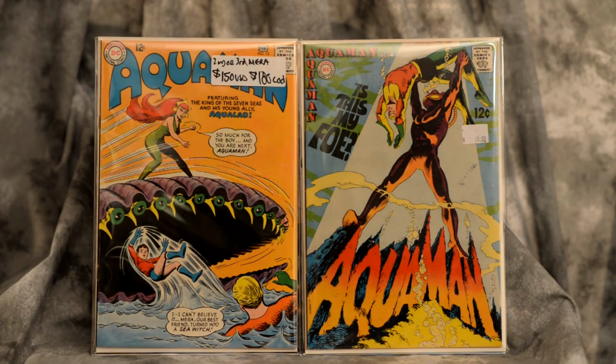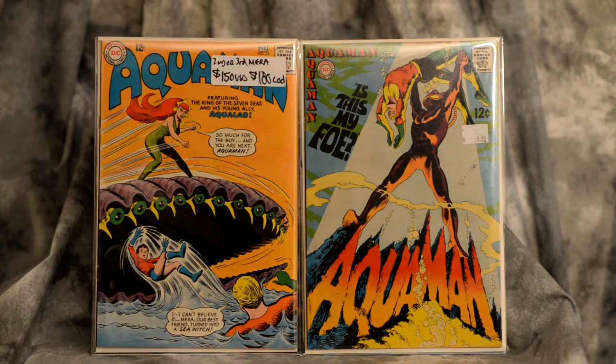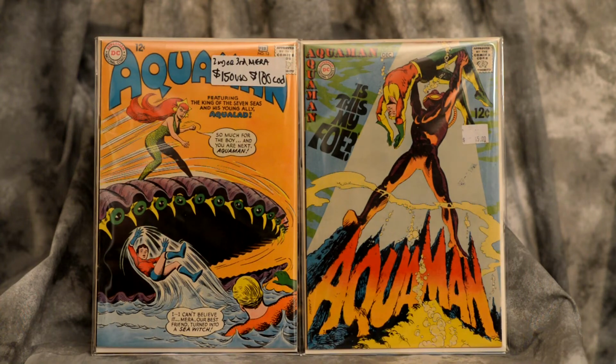So the second appearance will probably be overlooked for a while. As you can see here from the price tag, they have a second or third Mira. Officially, 100%, this is the second appearance of Mira, okay? So it may be overlooked. Many are speculating that the character obviously will be in the Aquaman movie, and it may be a good call since she is the longest running Aquaman love interest for the character.